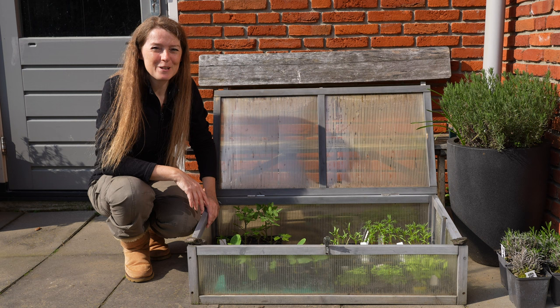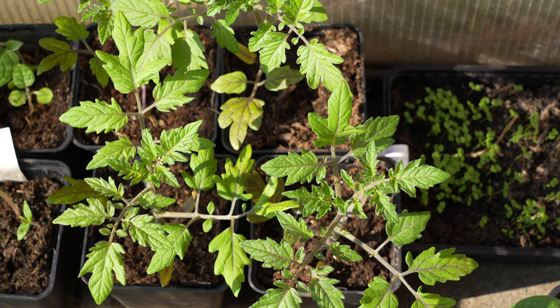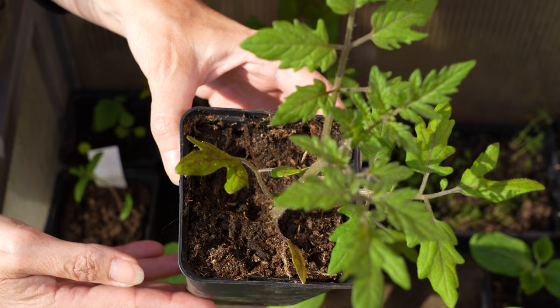My little cold frame is absolutely packed with seedlings at the moment. There's no space left. I'm growing lots of different things in here. These are honey tomatoes. They were given to me by my mom. And these are the most expensive tomatoes that you can buy in the supermarket. And they're really sweet, so I'm looking forward to growing them myself this year.